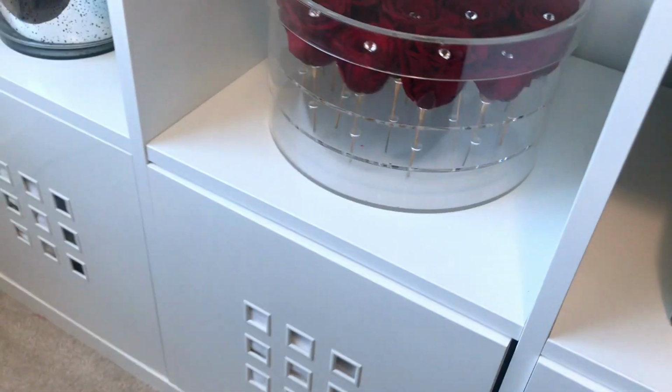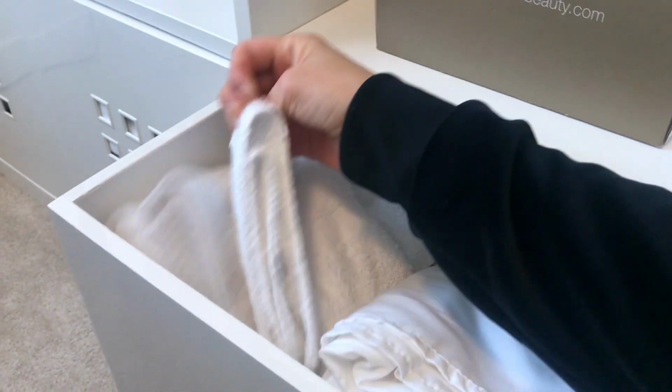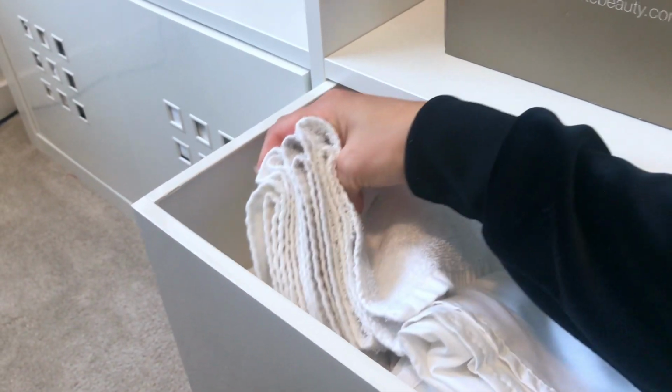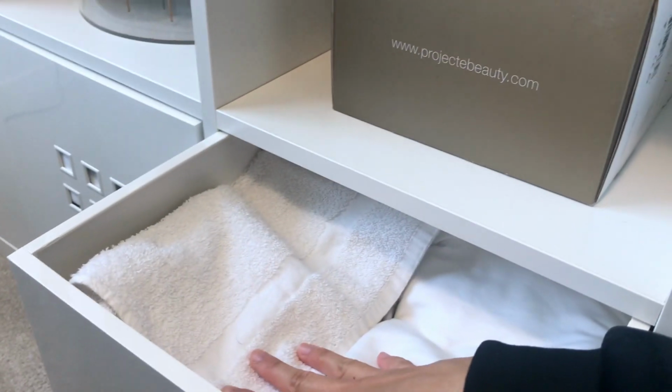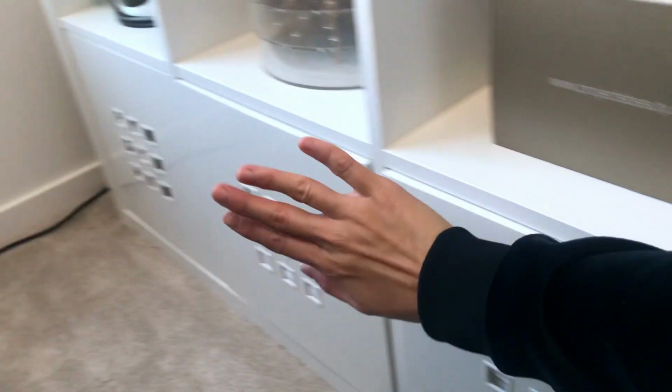Nobody needs to see that, so I like to have them tucked in here as well. And down here are all of my sheets and towels. If you are an esthetician, you know how many towels and how many sheets that we go through in a day, so it's always nice to have them nice and handy just right here so I can grab them. And it's in all of these, as you can tell. Have my LED mask right here as well.